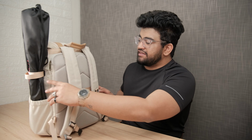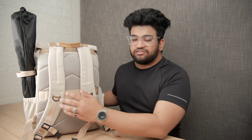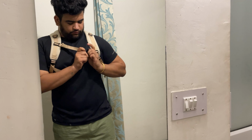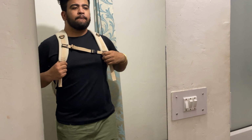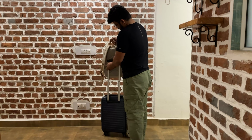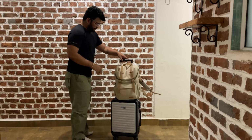As I was mentioning, this bag is really good. As you can see, this stands on its own. It has really great padding everywhere. It's really comfortable to wear, especially if you are going on some photo expedition for a day or two in a different city or a different country altogether. The straps are really solid and broad, and you can also see that this has a luggage pass-through, so you can also put it on top of your carry-on luggage bag.